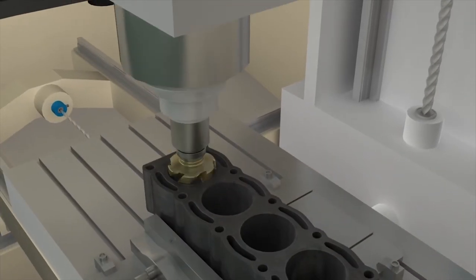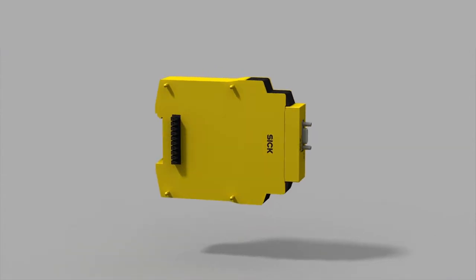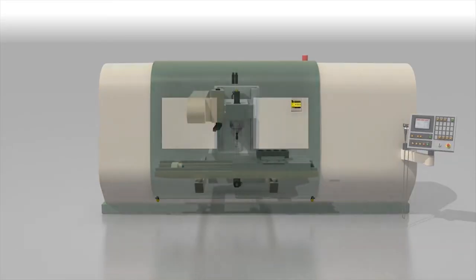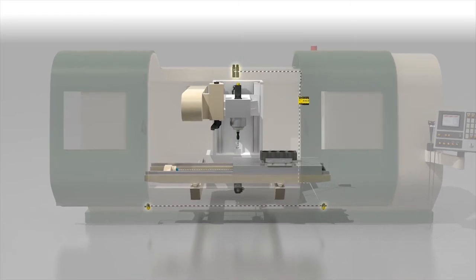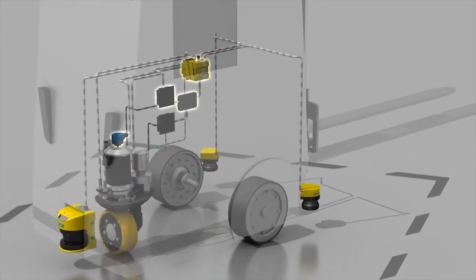Erwin Sick uses the term motion control to refer to safety products that monitor the safety of machine movements. With the new drive monitor, Sick now offers more flexible, high-performance drive monitoring that allows the operator to reach into the machine at reduced risk without having to switch off the machine. The drive monitor is used in various applications, including automated guided vehicles.